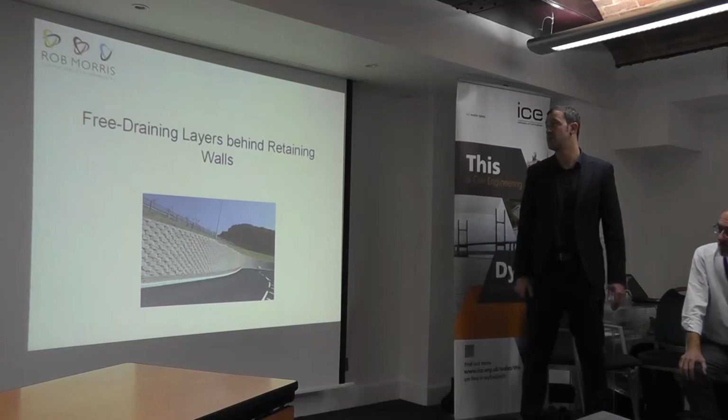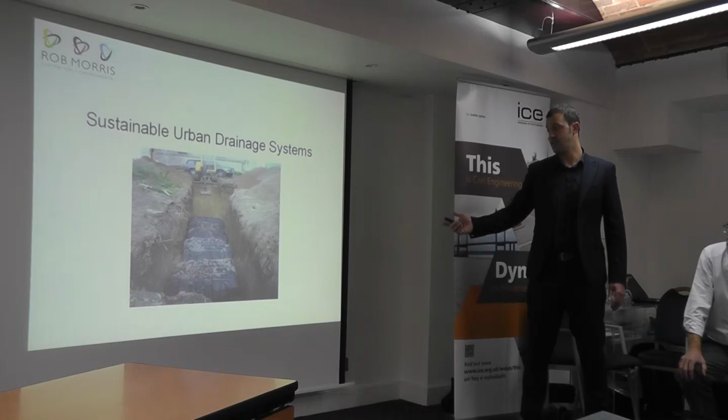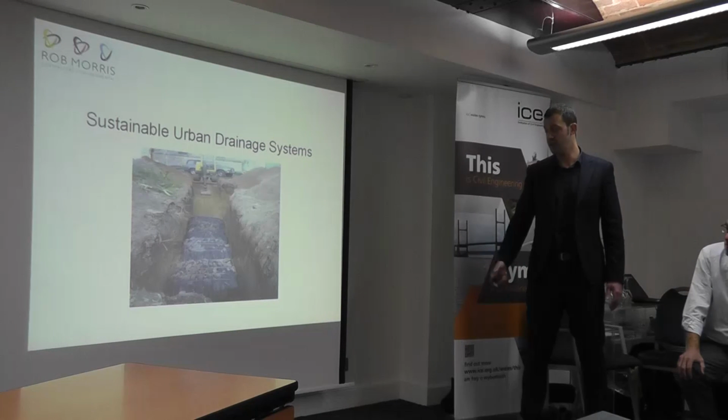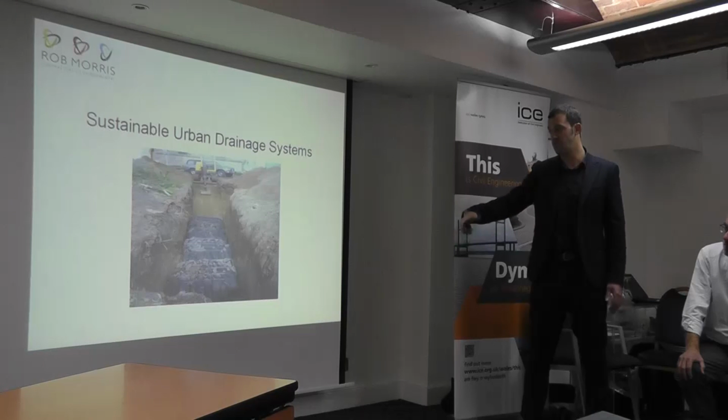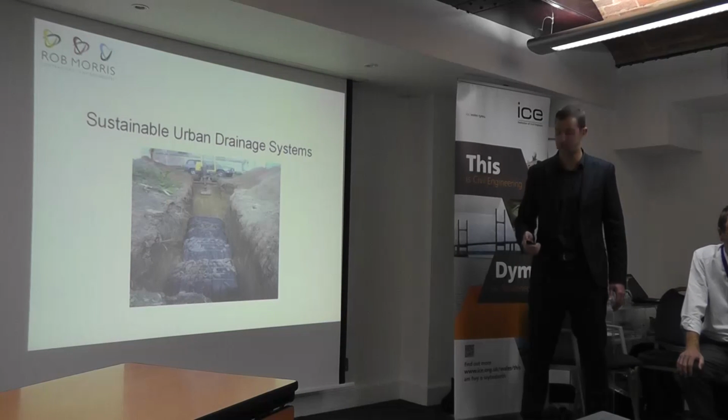Drainage layers behind retaining walls, it's quite an obvious one there. Sustainable urban drainage systems, small quantities provided, but once you see it, because it's got a high void ratio and the permeability of the product, they're very effective in these sort of scenarios.